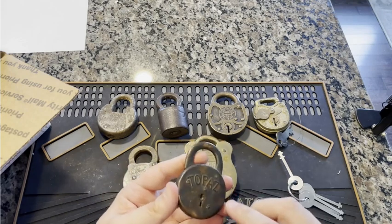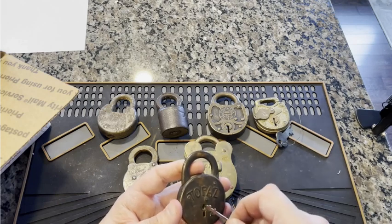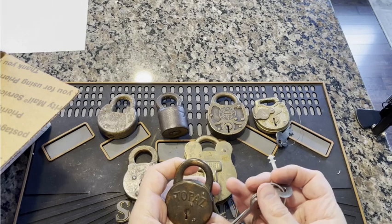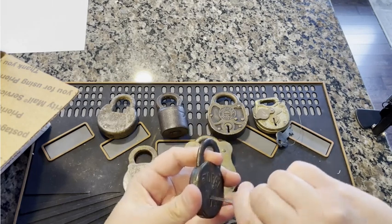Here comes another one. This one is a basic lever, and I bet I could probably pop this one with just, what do you call them, music wire picks that I have. Let me just see if anything happens with this one.